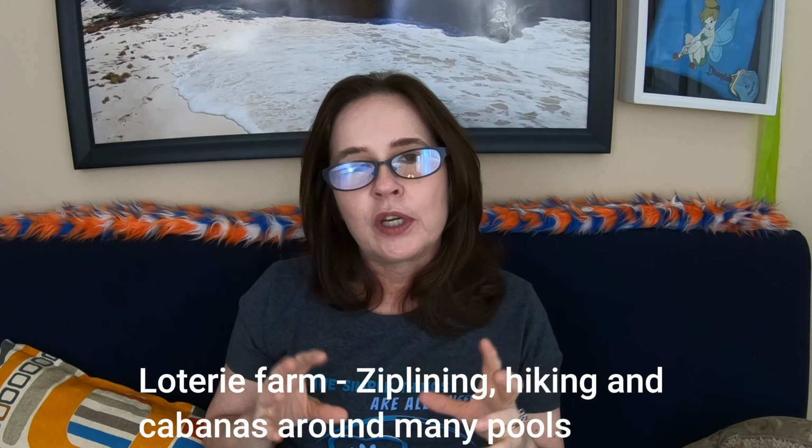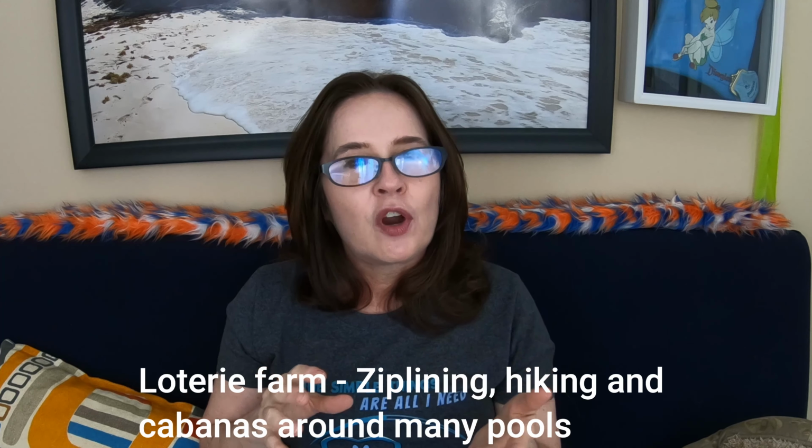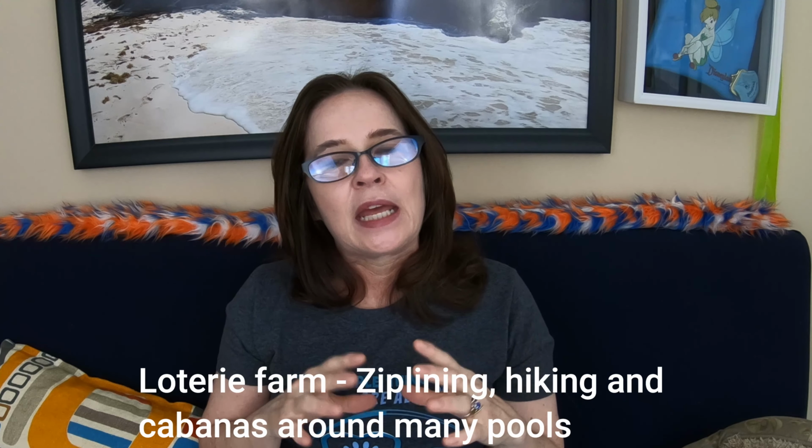So 4 and 5, I'm going to combine a little, so it's kind of like nature stuff and adventure stuff, and there are two places that kind of have a hybrid. One is Loterie Farm, and they're on the French side. When we went there in 2010, it was obstacles in trees, and as soon as you got up to the first obstacle, you would stay in the trees until you finished the last obstacle, and it was maybe like 25 different ones. Some were zip lining, but some were just obstacles in the air, with cords and that sort of thing, and safety devices and all that.